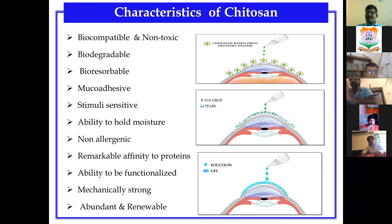And it also possesses mechanically strong properties, it is available in abundance, and the source is renewable. And another thing, due to its renewable nature, people are running behind the development of products based on chitosan.